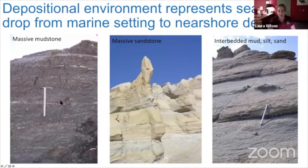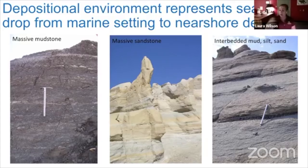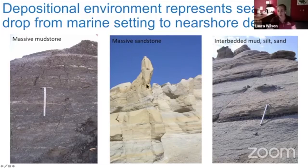We had these big, thick mudstones, these big, thick sandstones, and then these interbedded mud and silt and sand. These represented an environment with sea level falling, so things were getting shallower, a near shore delta. You have terrestrial land, a river, coming into a marine setting. So not the same scale, but the same sort of environment as the Mississippi Delta, just a much smaller version of that. And it's really some of these sandstones and these interbedded muds, silts, and sands where we found most of our fossils.